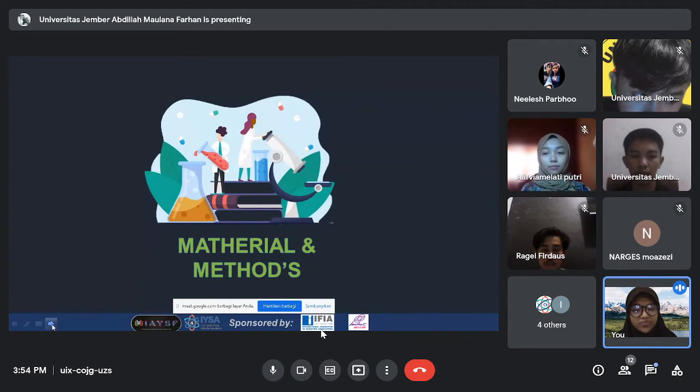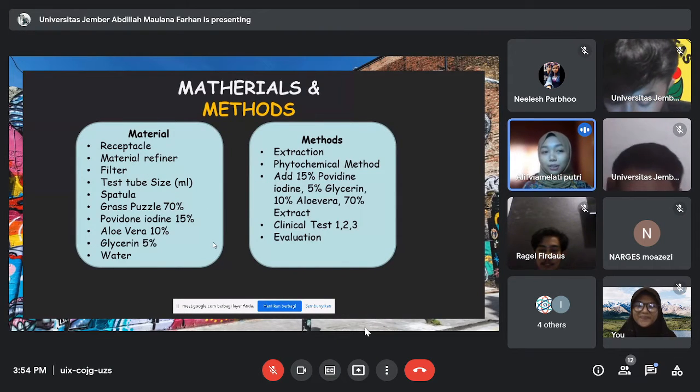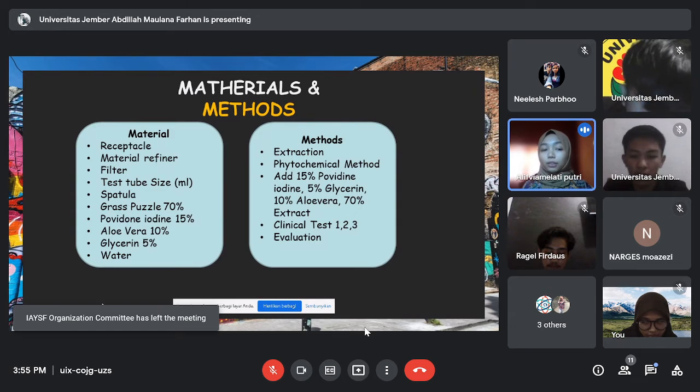For material and method, the next presentation will be explained by my colleague. Please, you may have the floor. Thank you, Tania. I will continue with the next presentation, which is the material and methods. We have to prepare some material before we make the product. There are several important points: puzzle grass 70%, iodine 15%, aloe vera 10%, glycerin 5%. These components are the most important in the manufacture of the product.